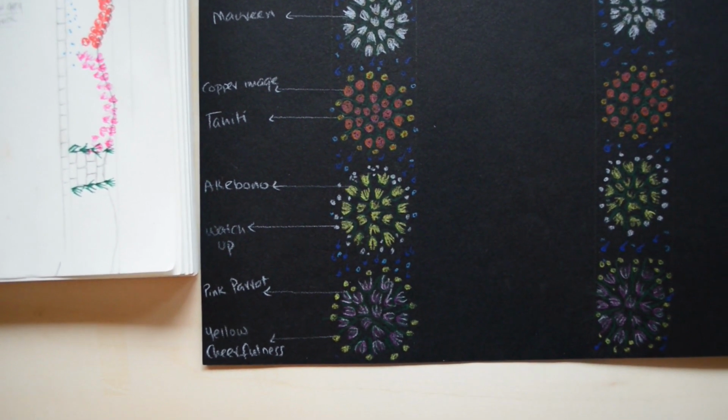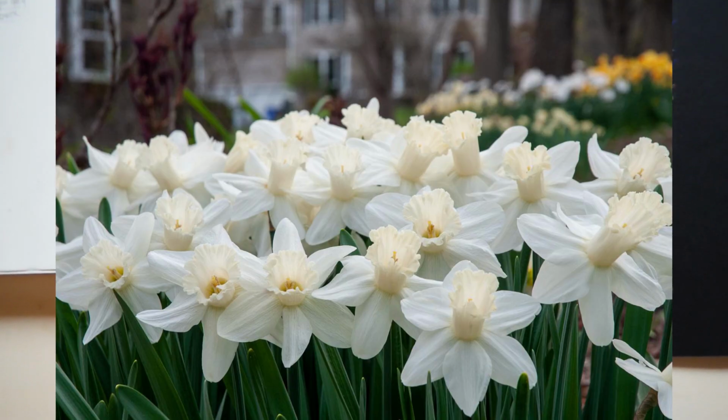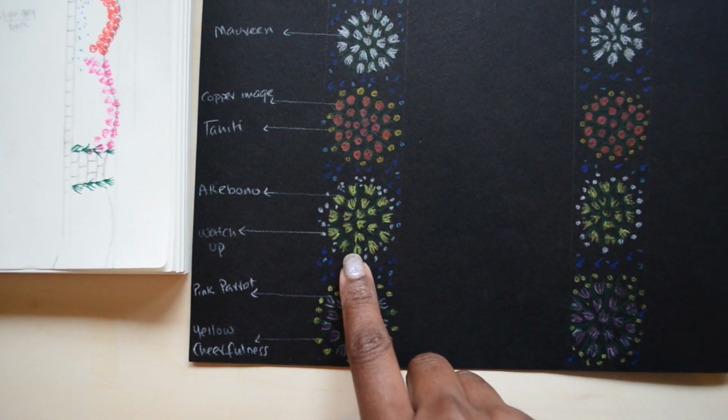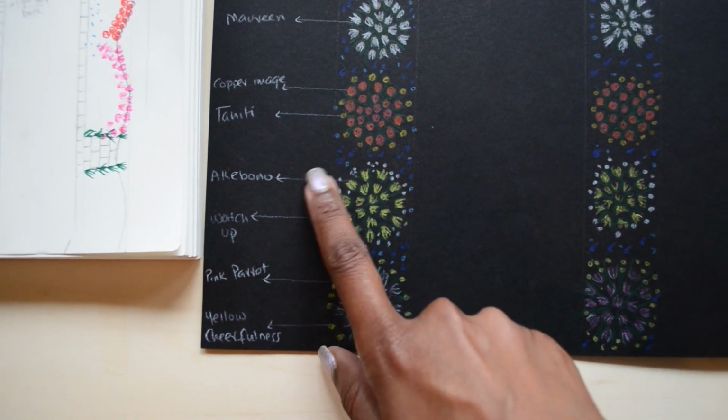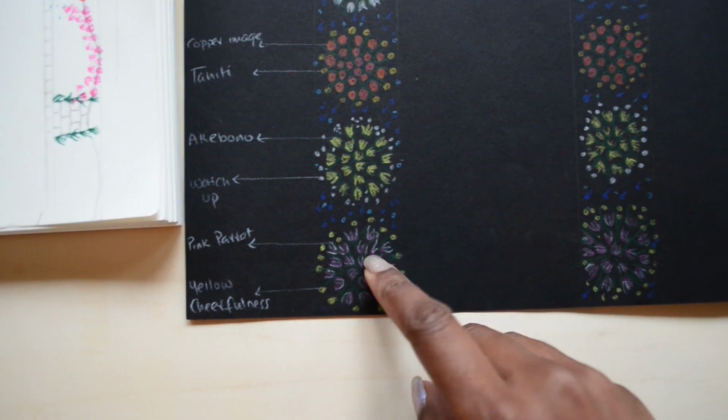And I thought I'd put Watch Up as a daffodil around those. Watch Up is a pure white daffodil, and the reason they're called Watch Up is that they look upwards. And remember I was telling you this in the previous bit, where the best thing for cut flowers and for bouquets are flowers that look upwards. And I think Watch Up is going to look really great when I pair it with these Akebonos.